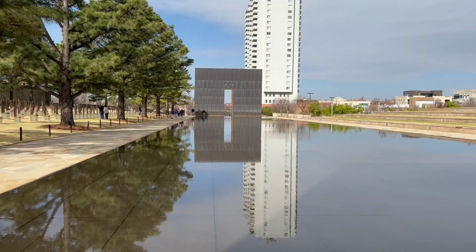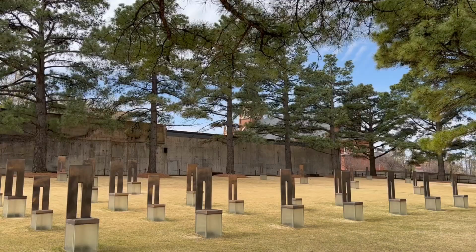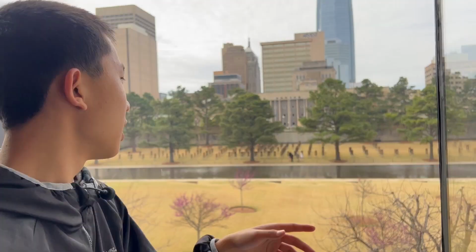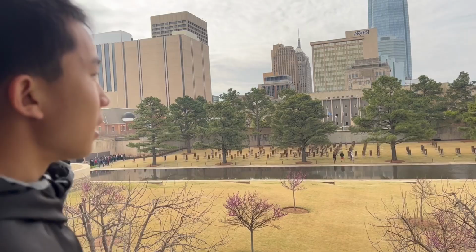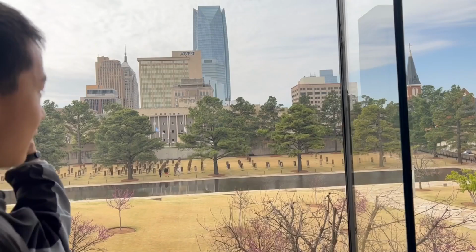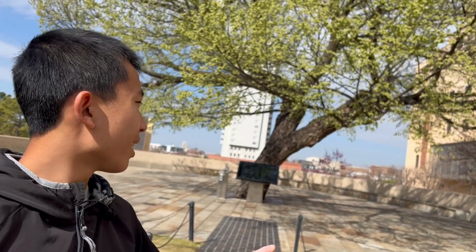The pool over there represents 5th Street, and where the trees and the chairs are is where the federal building was. Each chair represents a lost life, and they're in rows. So the first row is everyone who died on the first floor, second row is for the second floor, and so on. The gates over there say 9:01, and the one there is 9:03. So that's the last innocent minute and the first minute of healing because the bombing was at 9:02. This is the surviving elm tree, and it now symbolizes that good triumphs over evil.